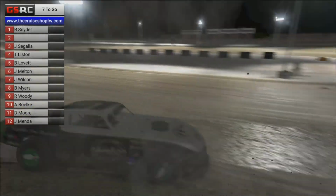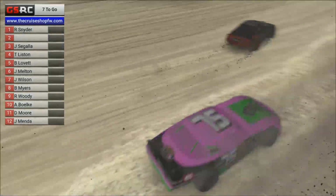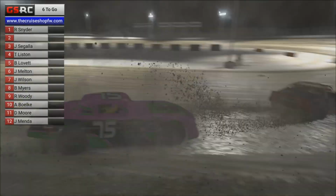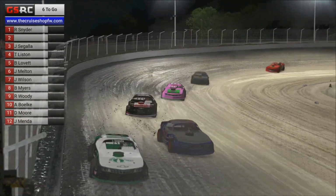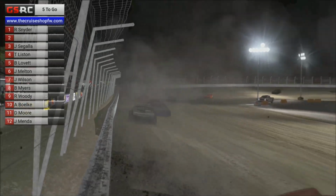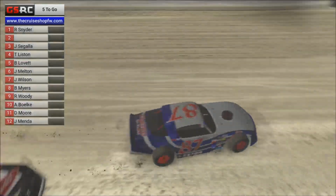And look at the 75 with a good run as he continues to work on the number 66 of Brock Lovett. Now, from what we believe, the 75 Jared Milton is in the transfer spot. But man, he's got a good handle on how this track is feeling right now. At the moment, it's predicted top 8 that will be making it into the feature. So, again, we'll see what iRacing decides. It might be 20 drivers making it into the feature, but again, we will see. But Jared Milton, John Wilson, and pretty much all the way back to Brendan Meyers are the drivers that will be making it in. As right now, looking to the inside for position number 4, I don't think Todd Liston is up to battling with Joe Segala just yet.